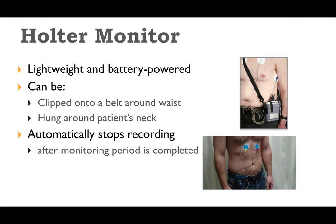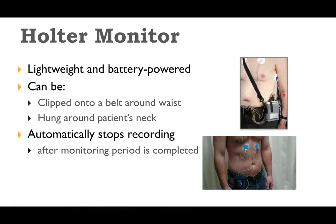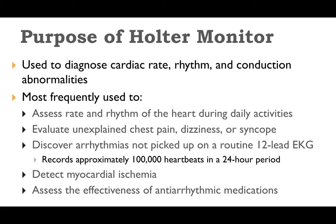They are typically lightweight and battery powered and can be clipped onto a belt around the waist, such as this gentleman here, or hung with a strap around the patient's neck, or they can wear it like a purse. And it usually is set with a timer and automatically stops recording after the monitoring period is completed. So depending on what the provider ordered, it might shut off at 24 hours or 48 hours. Or we'll look at some at the end of here that are actually wireless and look like Band-Aids, and you leave them on for as long as they'll stick on. So sometimes 10 to 14 days.